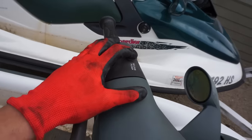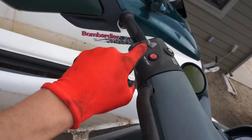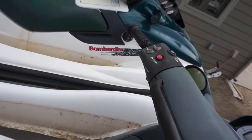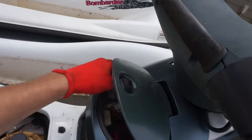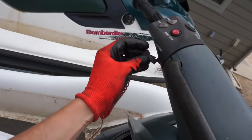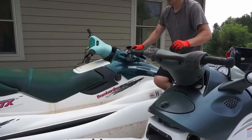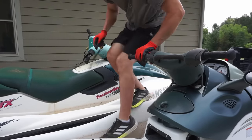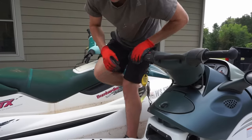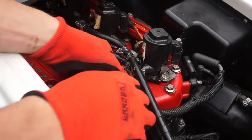See if the bilge pump works. Yep, that works. And then you've got reverse and forward right here. I think that only works when you're in the water. Got the lanyard right here for it. Put that on there. Which way it goes. That's on.